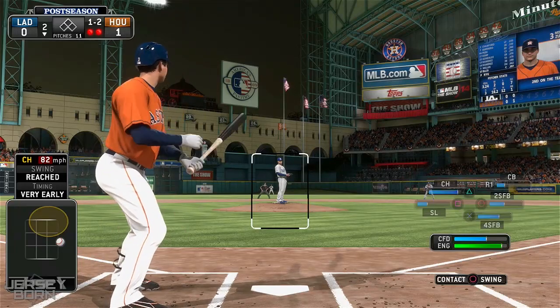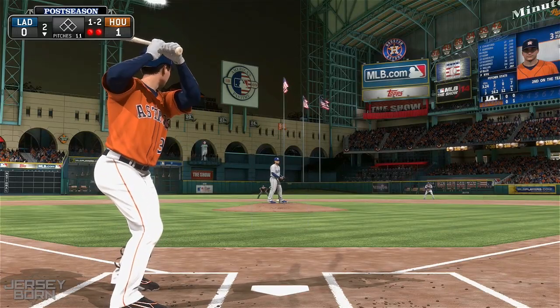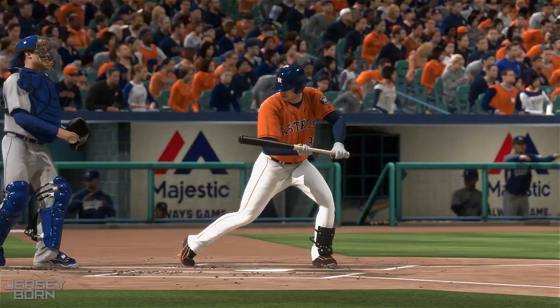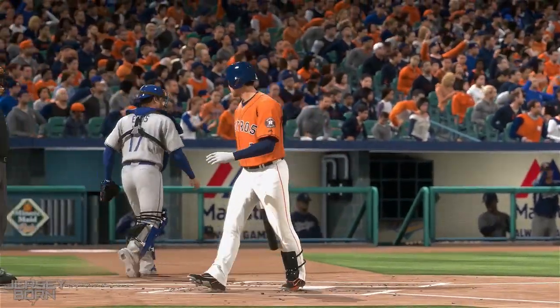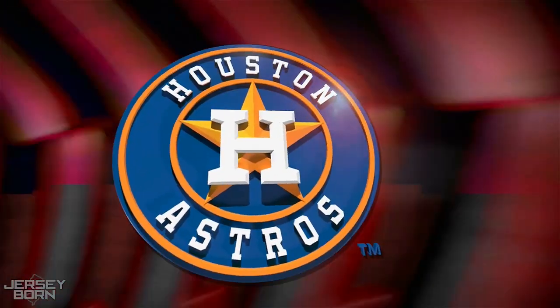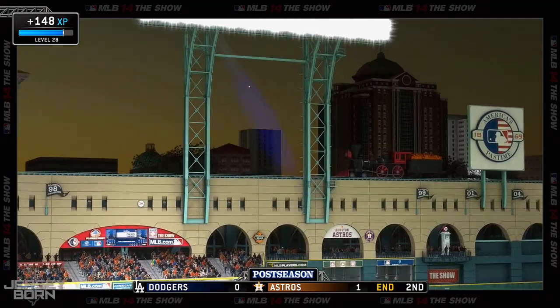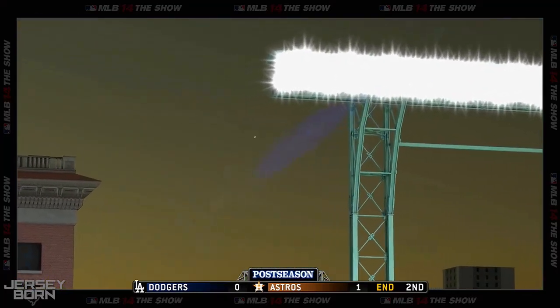And now Mike Zunino steps in for the Astros. 1-2 count on him. The kick and the pitch from Ryu is check swung, and that's called for a strike. Doesn't matter if it went around or not. He strikes out looking. And the Astros take the 1-0 lead off the solo shot from Todd Frazier.